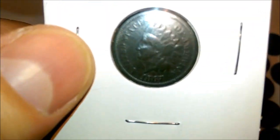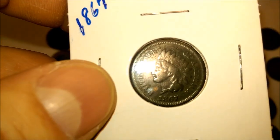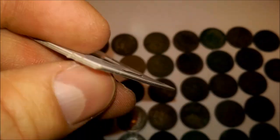And then this is a key date in 1867. I think this was my oldest Indian head penny. So I also put that in a holder.